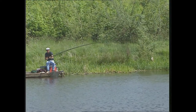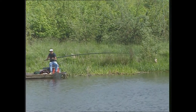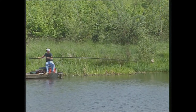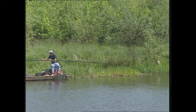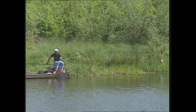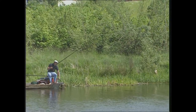So it might be a roach, this one. No, I think it's a bream. The problem is, if you've got too many bream in your swim, the roach won't come in. If you're catching a lot of roach at times, and suddenly it goes dead, suddenly there's nothing there, the chances are it's because a shoal of bream have come into your peg. They've moved in, and they shift everything else out. Roach don't really want to mix. They keep out of the way.